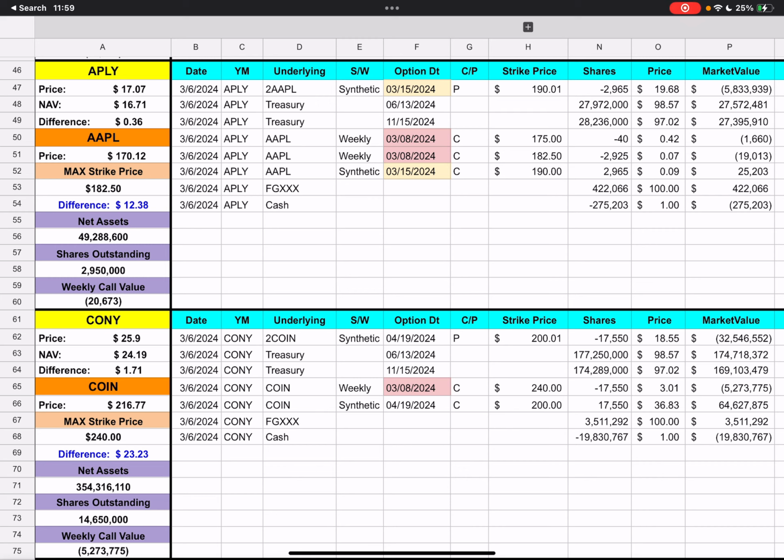So if we add the two lines up that are synthetic, right now it's showing it will cost us $5.8 million to close those out based on whatever time of the market value came from. Of course, it's going to be different tomorrow, but at that specific time today, that's how much it would cost to close those out. And the more it goes down, the more it's going to cost. So not looking good with that one.